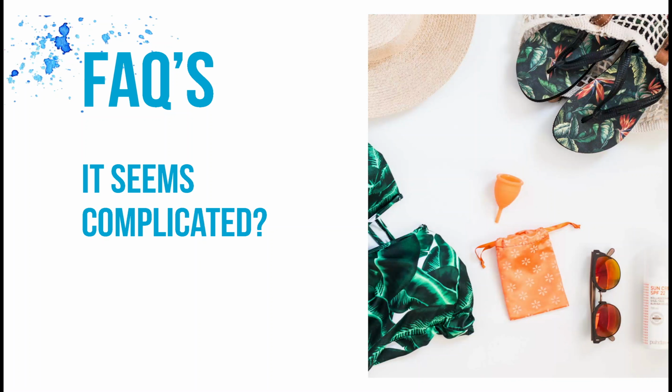It seems complicated. Using a menstrual cup is no more complicated than the first time using a tampon. It's just a new technique. It's not difficult after a few tries, and practice makes perfect. After a few cycles, you'll be a pro.